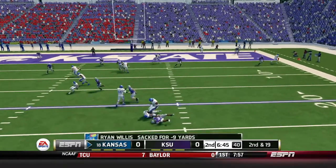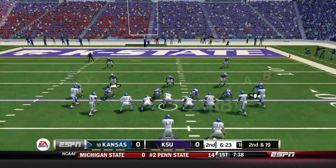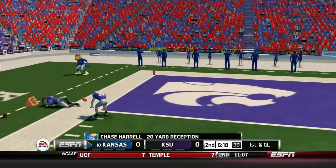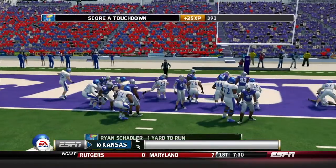Now 1st-and-10. Trying to set up a screen play for Shadler, but we're sacked for a loss of 9 yards by Reggie Walker. It's 2nd-and-19. Willis out of shotgun, dropping back. Good pocket, throws to the left. He's going to find Harrell, who's pushed out of bounds at the 1 after a 20-yard pickup. 1st-and-goal. Hands it off to Shadler. He gets through the middle. Touchdown, Kansas Jayhawks.